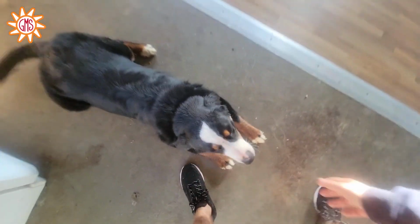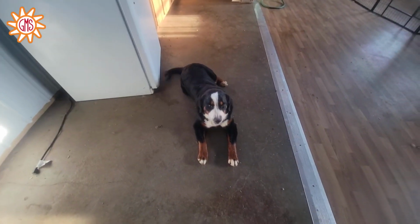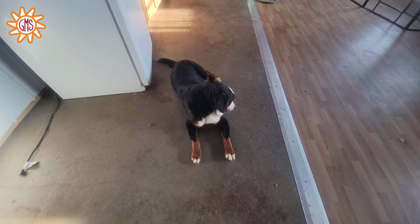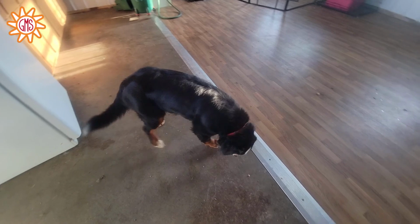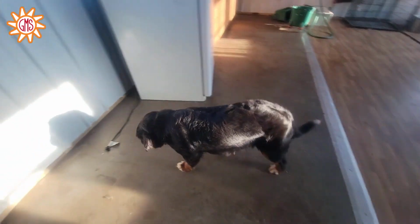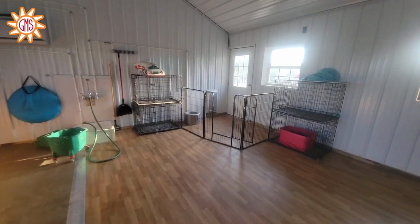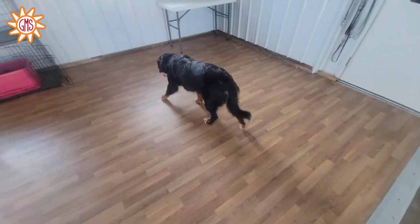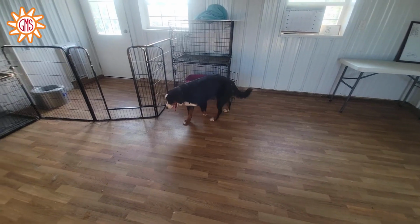Good girl. All right, well, just kind of wanted to update you guys on some of our Bernese and show you what they've been up to and some tricks they've learned maybe, and show you Castle's pen, Kara's pen. I didn't show you much of Beckett's. She's out there right now and I'm too lazy to go and actually get her. So just wanted to keep you guys in the loop and let you see what's going on.